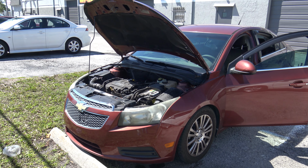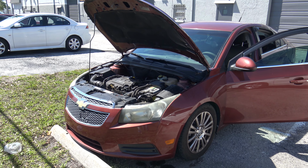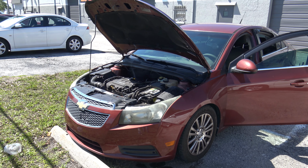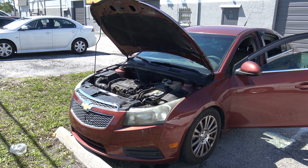I sure wouldn't want a used motor to put in it. Somebody else's used junk. They want $1,800 for a used motor. You can't even buy that Ecotech motor brand new right now. Or I'd buy a brand new one.